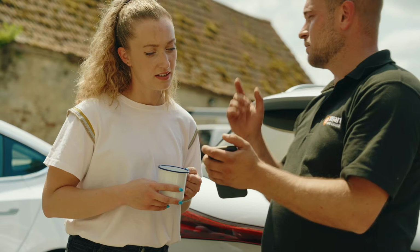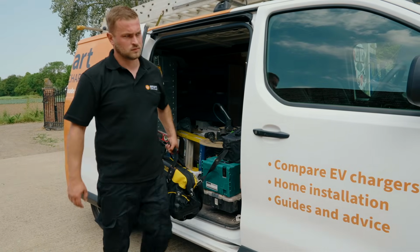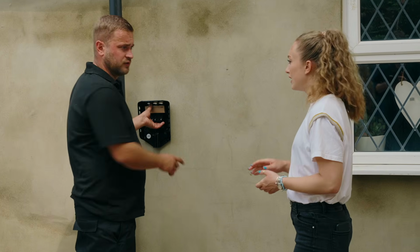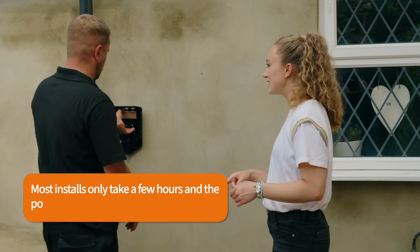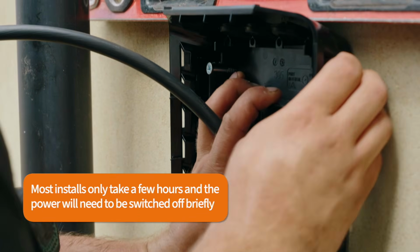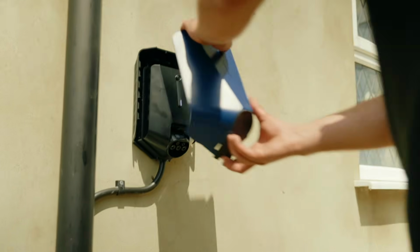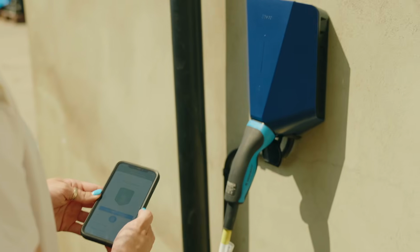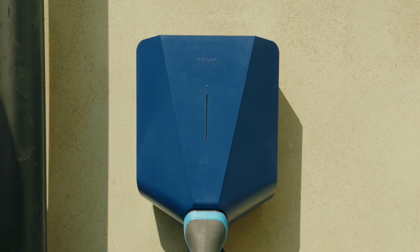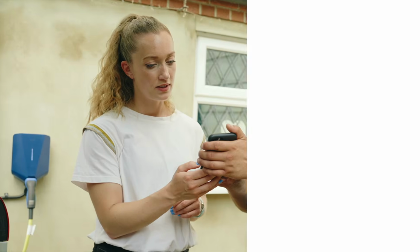When your engineer arrives, they'll confirm your site survey details, explain the work, and get started. Most installations take just a few hours depending on complexity. The power will need to be switched off for part of that time, but don't worry, the engineer will let you know before doing so. Once installed, your charger will be connected to the app. The engineer may give you a quick walkthrough, then ask you to confirm you're happy with the installation.